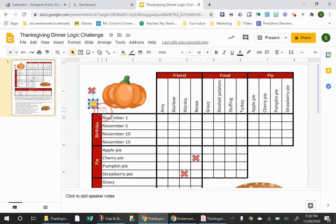Okay, so Marlene gets a smiley face because we know Marlene brought apple pie. So here's Marlene right up here. She brought apple pie. So that smiley face goes there. Now here's the real magic of the table. We now know that Marlene did not bring cherry pie, because she brought apple pie. She did not bring pumpkin pie. She did not bring strawberry pie.